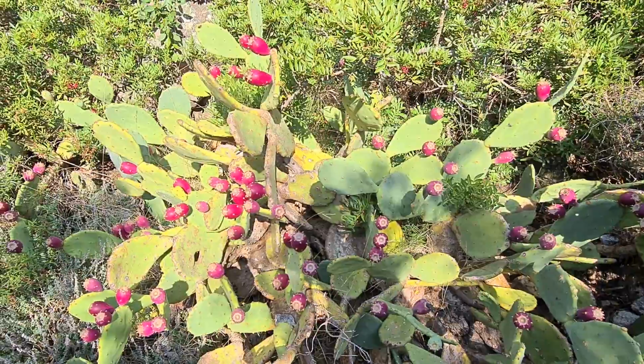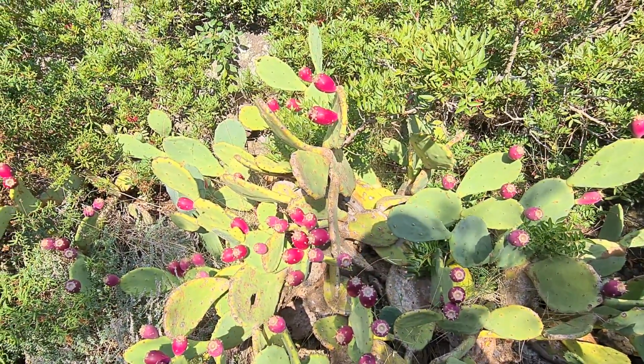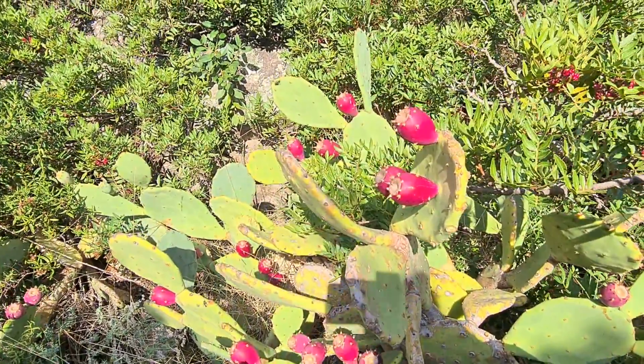Look at all those cacti fruits. I'm not sure those are edible, but we're going to Google it. And from what we could find out, they were.